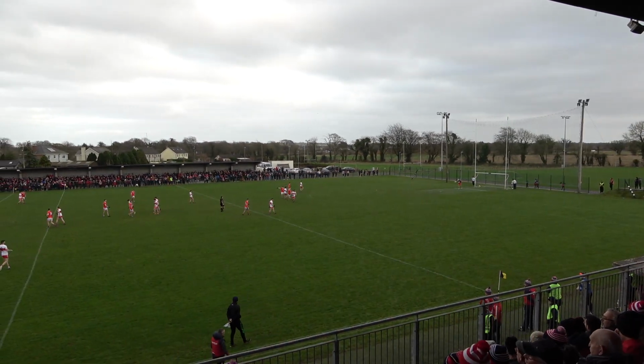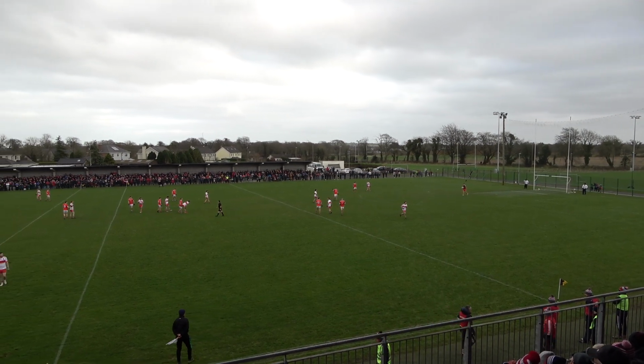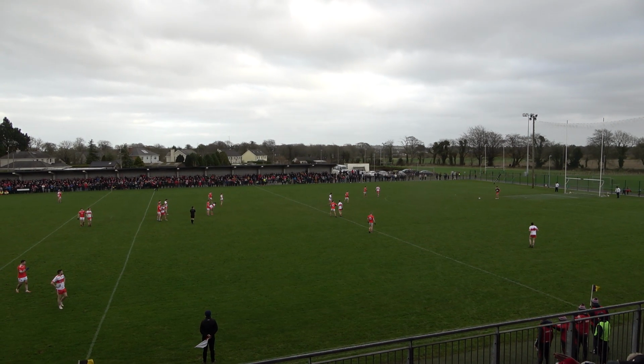He's been Trim's most consistent player today. A wonderful score. Effortless, CJ. He didn't seem to put any power into that at all. With that wind, you don't have to. You just get it moving in the right direction, and it can take it.